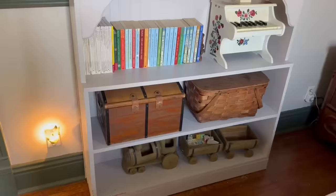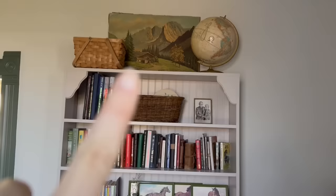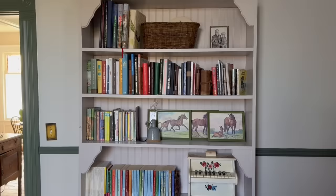All right, and yesterday while I was gone, Josh asked Rosie if she would organize the bookshelf. Y'all, my 8-year-old did this. I did the top part, obviously, but she did all the rest by herself, which I thought was just precious.